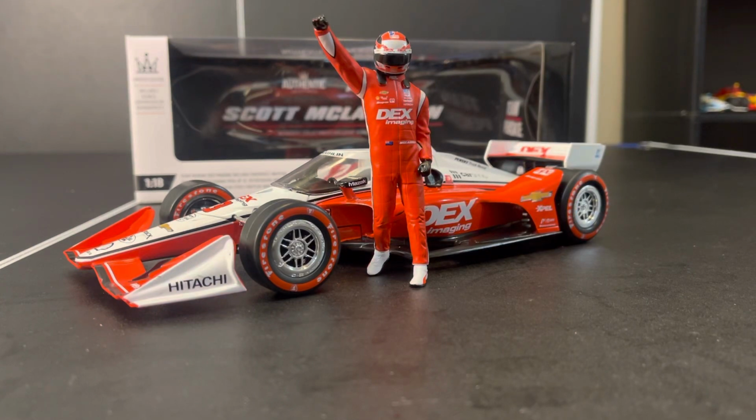Ahoy, and welcome back to another diecast review. This is of Scott McLaughlin's 2022 Grand Prix of St. Petersburg winner. This is the special figure edition from Authentic Collectibles in 1/18 scale by, of course, Greenlight Collectibles.